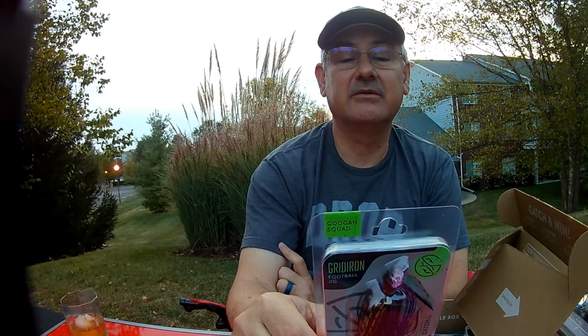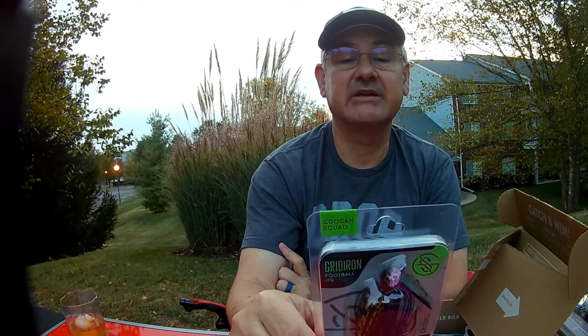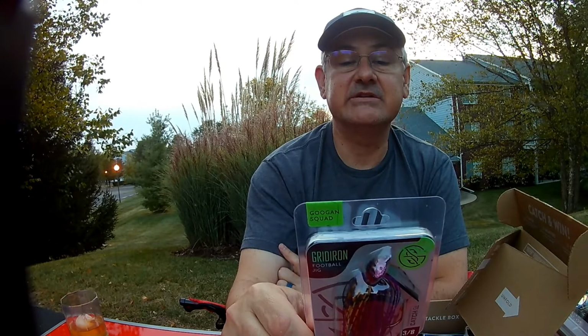The Googan Squad Gridiron jig is built for prime time. The wide football shaped head is designed to drag along rocky bottoms with minimal snags. Hand-tied skirt provides enticing flair as you crawl and hop the jig along the bottom. Each jig's weight is also printed directly on the head for easy organization.